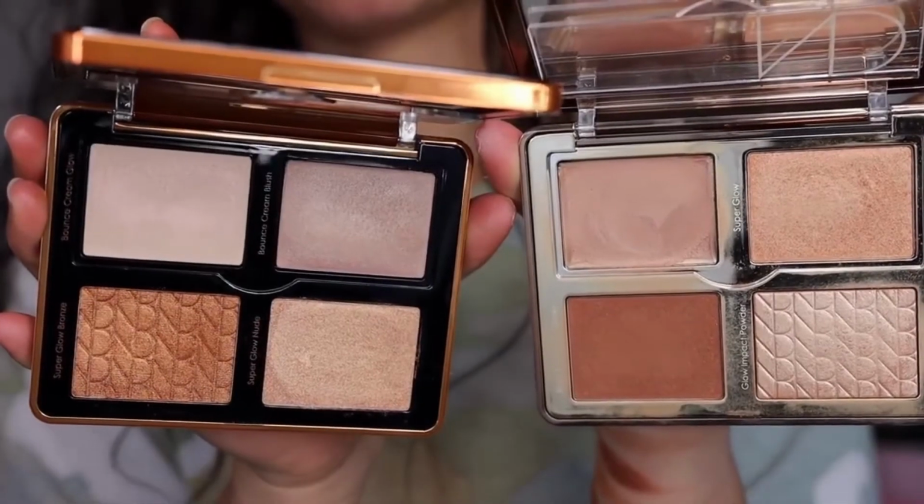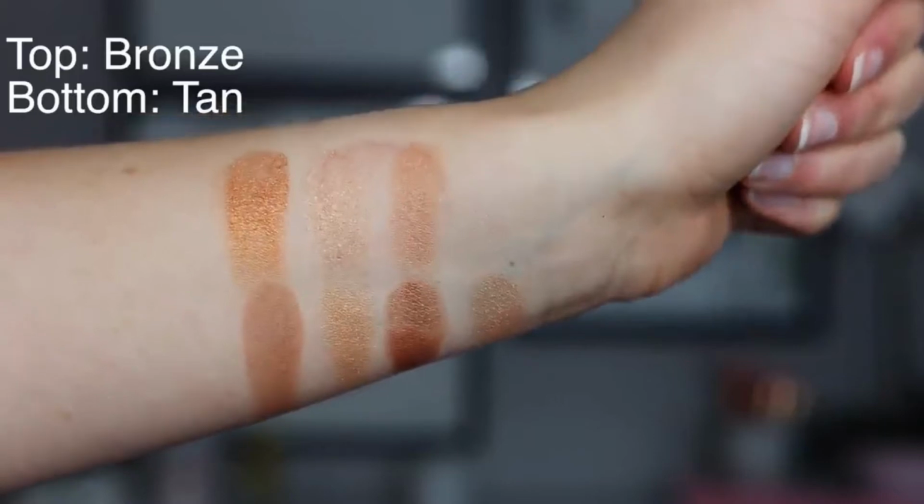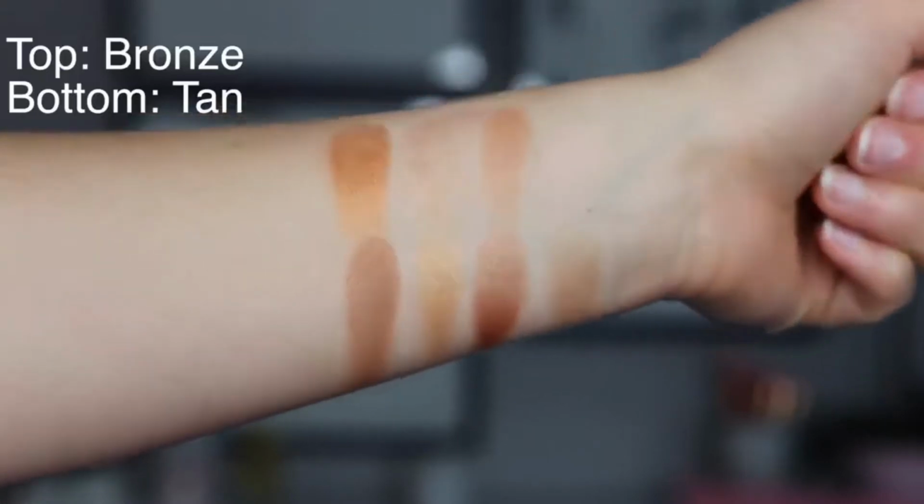They have very different concepts, very different visions behind them, very different formulas. I don't want to spend too much time comparing them because personally, I think they are very different. So I just want to get into the product itself.